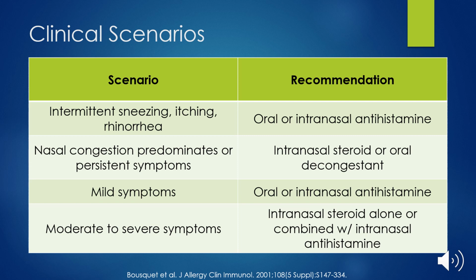If someone in general just has mild symptoms, they're experiencing a little bit of everything, the sneezing, coughing, eye symptoms, everything, you may want to consider one of the more versatile agents such as an oral or intranasal antihistamine. And then if they're more moderate to severe symptoms, you may want to do an intranasal steroid alone, or you can combine that with an intranasal antihistamine.